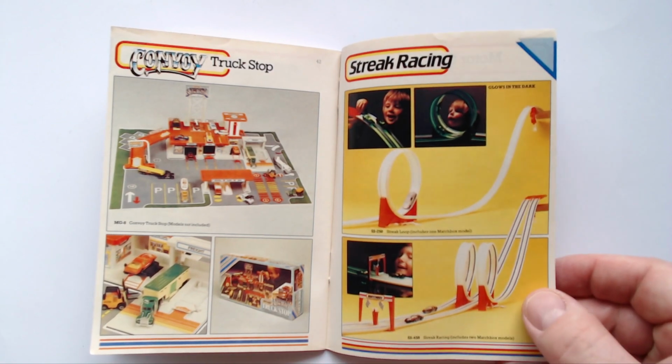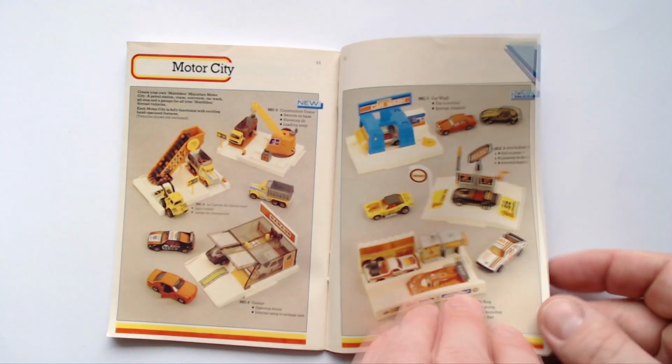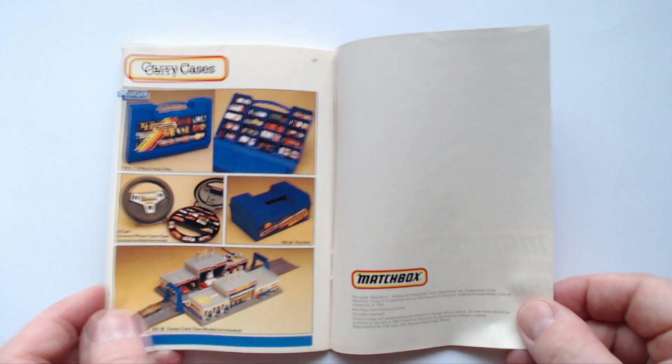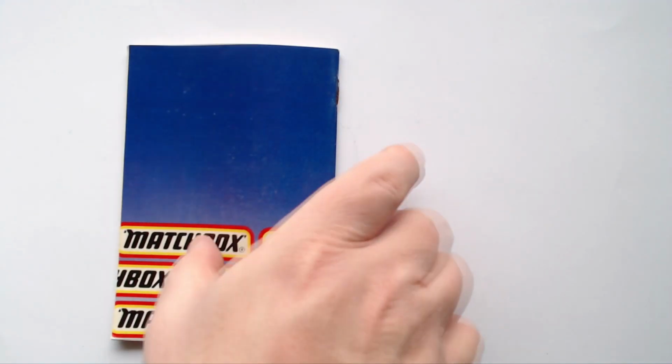Truck stop still being Soul Streak Racing. They're pushing that one as well. Motor City Car Wash. And carry cases again. So all the usual suspects really. Okay.